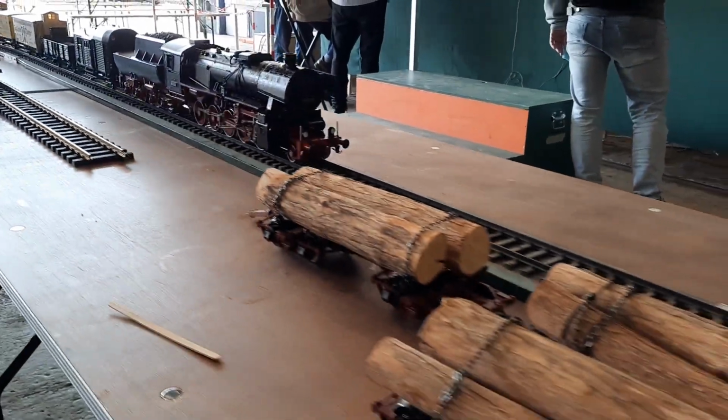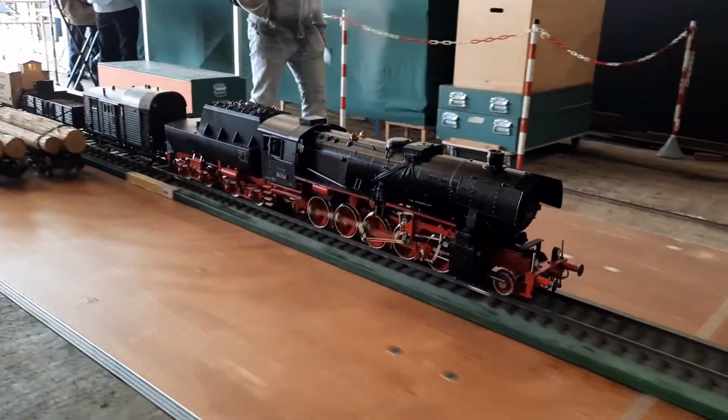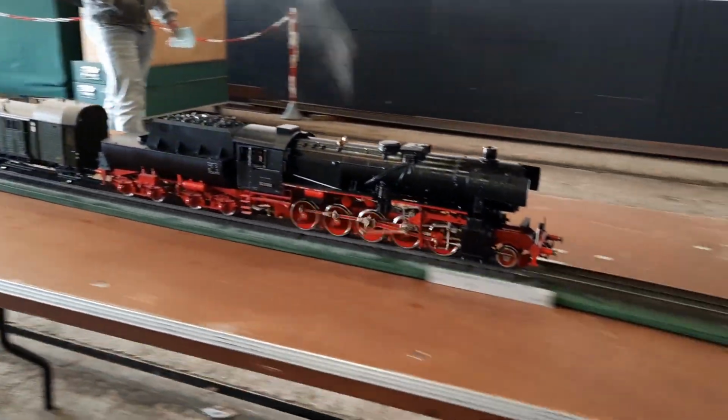Yeah, the 210O itself, it ran as clockwork. Very powerful machine this, got plenty of steam as you can see.